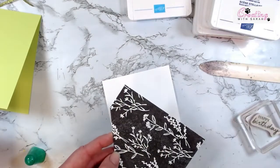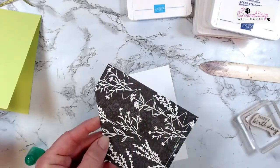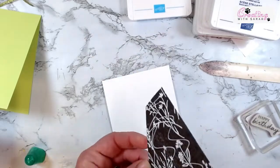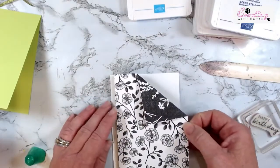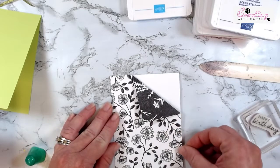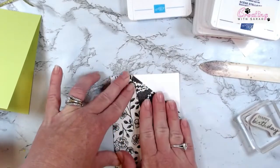So we are going to, I've had to open up a couple glue bottles today because every time I go to grab one, it's empty. I guess I need to just throw them away and stop thinking putting it upside down is going to get more out.